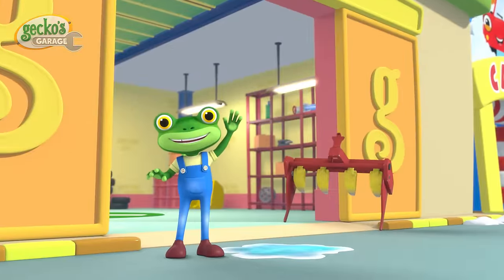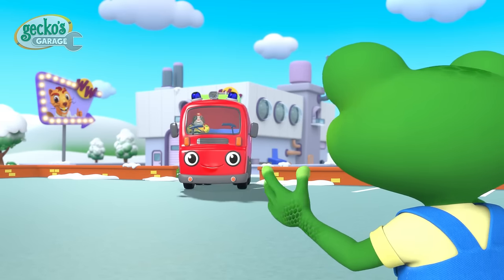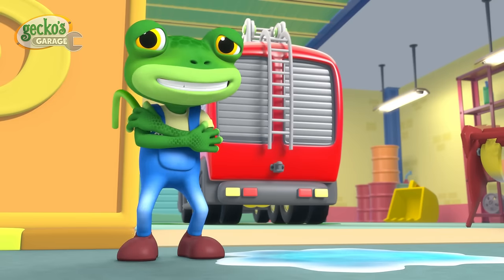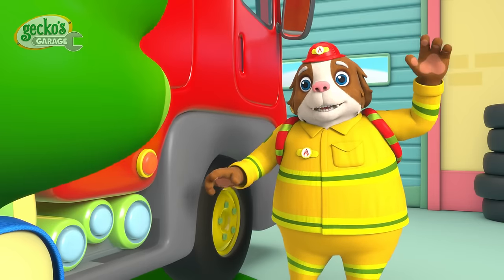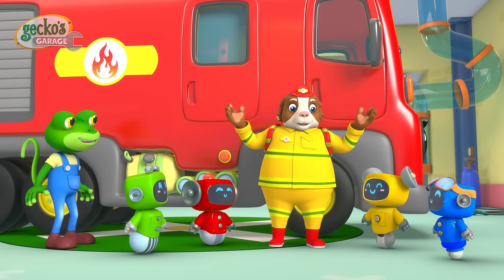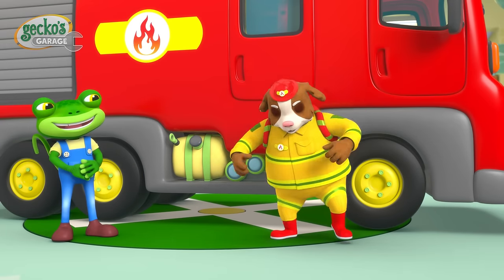Hello, everyone! Trevor's just delivered his plough for us to fix. Huh? Ah, and here's Danny with Fiona Fire Truck for her checkup. Coming, you two. Oopsie! It's freezing out here. Ooh. Hello, Dandy. Oh, hi, Gecko. Hey, Mechanicals. Who wants a game of tag? Zoinks! Looks like I'm it!